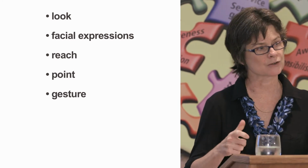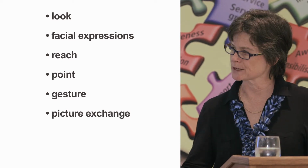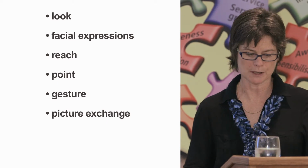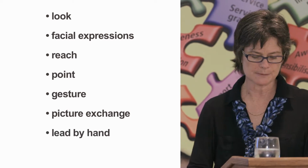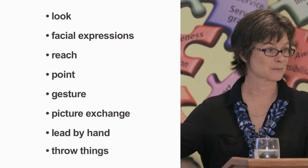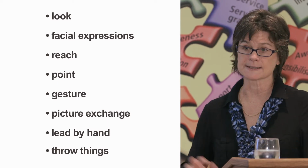Another way that children communicate is through picture exchange. You may have heard of the PECS system, where they would pick up the picture of something that they want and they give it to you. So that's another nonverbal communication effort. They can lead you by the hand, so pull you to what they want. And even something as simple as throwing something could be a nonverbal communication. It could be, I don't want this right now. So there are many ways that children communicate.